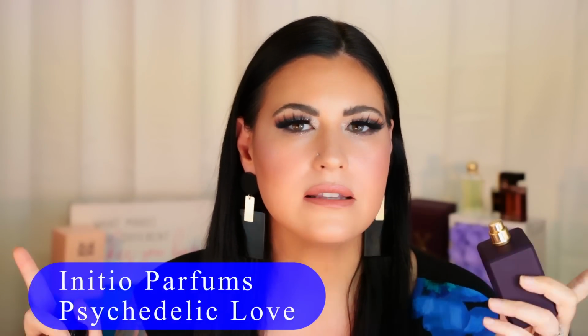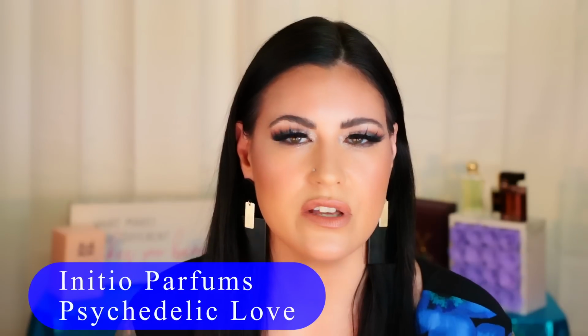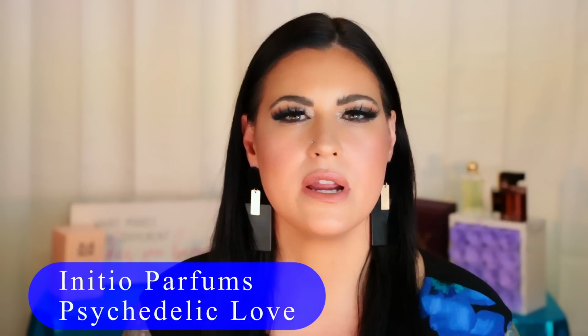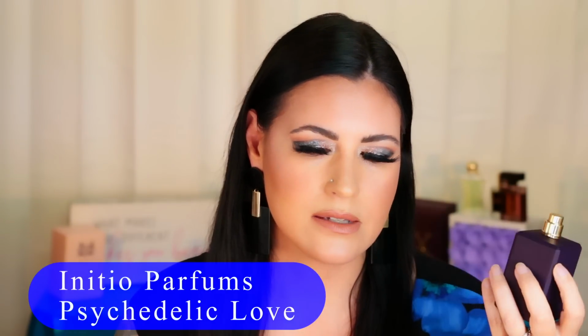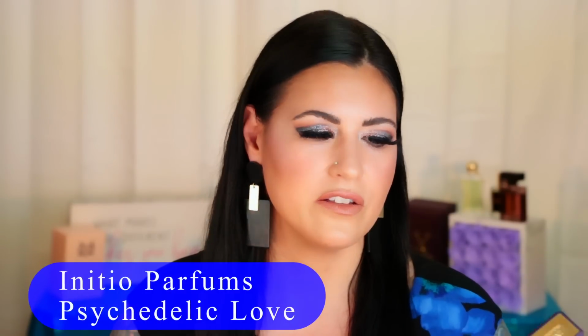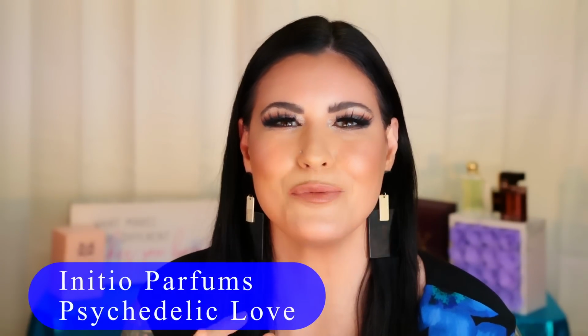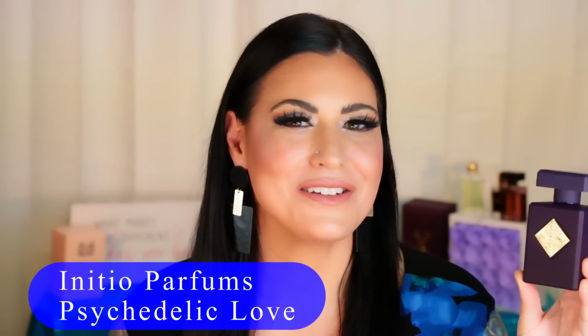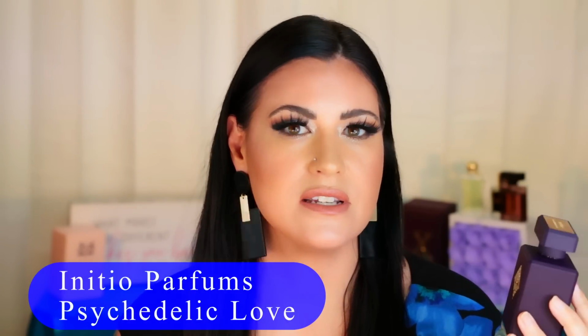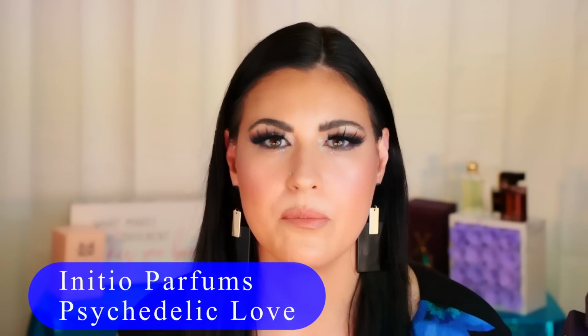And when I tried the sample, I didn't get as much of the ylang ylang, but now that I have the bottle, I remember spraying it on me when I first got it, and that ylang ylang was a lot stronger, which is perfect because I love ylang ylang. It almost comes across as a little bit banana-ish. It's really fun. I really like it. Well, I say fun, but actually this is a very sophisticated and classy type of perfume.